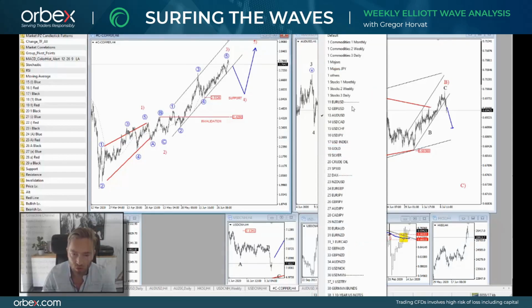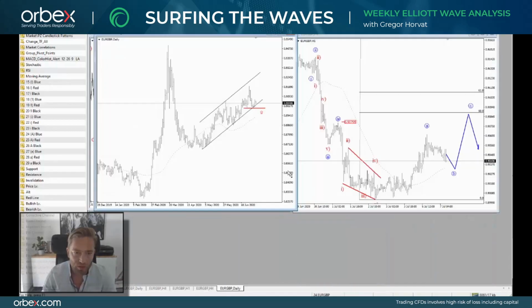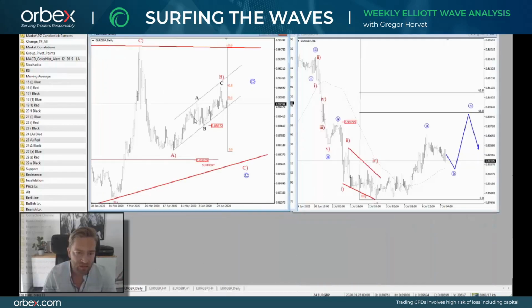Now firstly, if we take a look at the Euro Pound, we have seen a very nice and interesting reversal from the 61.8% of this March drop, and if you look closely, this could even be labeled as a corrective ABC recovery. What is most exciting is that we have seen a very strong drop in the last week, clearly with 5 waves back to this lower trendline support.